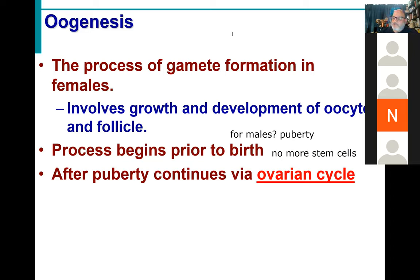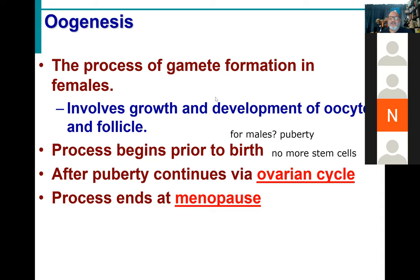The process then shuts down until puberty. And then in puberty, with the ovarian cycle, we have this process of maturing the gametes until they are released in hopes of fertilization. And again, unlike males, where it continues till 15 minutes after they're dead, females eventually, varying in age, some are 50, 60 years of age, somewhere around that range, enter menopause, where this ovarian cycle stops. They stop releasing gametes and are no longer capable of producing offspring.